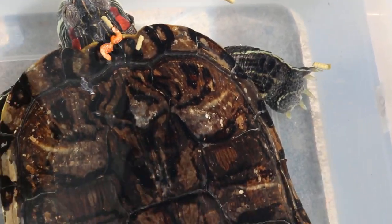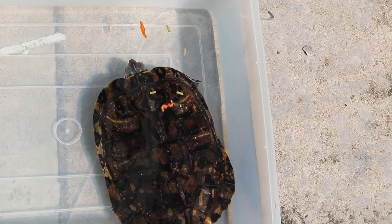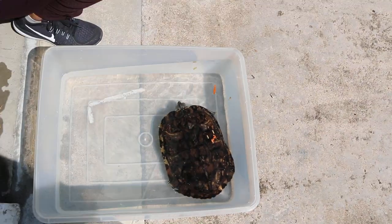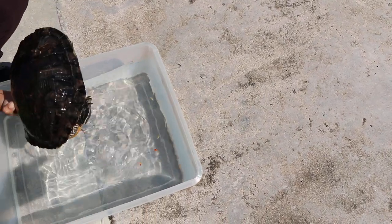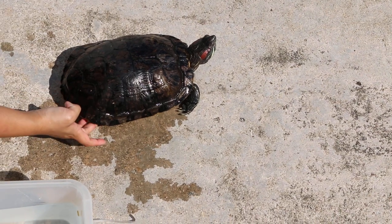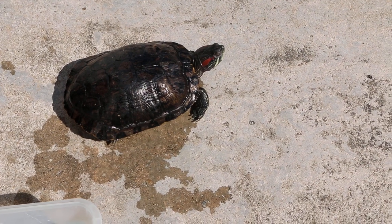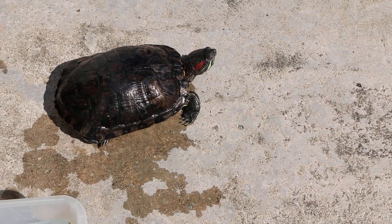Push back a bit. She laid 4 eggs yesterday. Bring it out here so she can stand and walk on it. Is it more active? Let me leave it. Let it have some sunlight to warm up, for vitamin D and also to make her more active.